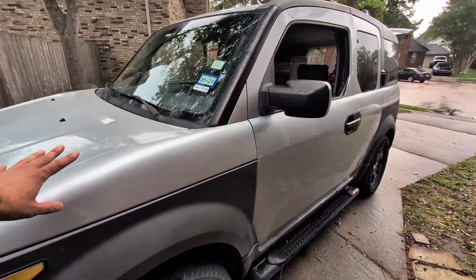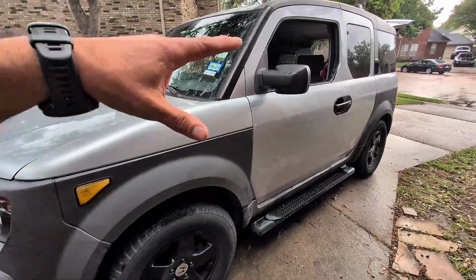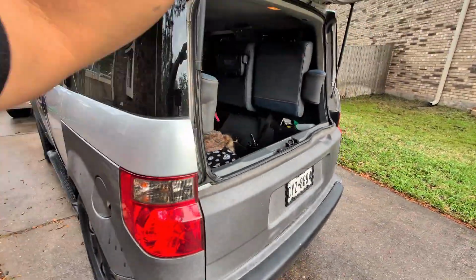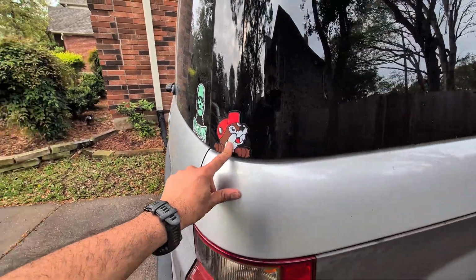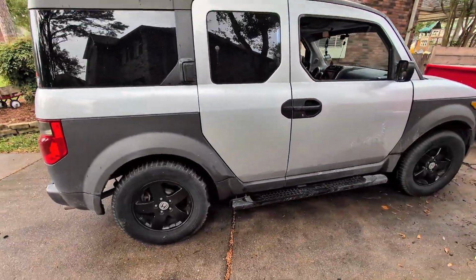So this car is kind of Frankensteined together. And it's kind of cool because everything that you see on this car came from another car. A lot of the parts on here, even the lights in the back. So what he did is he put the Frankenstein sticker. That's our Bucky sticker. Bucky's is a deal here in Texas. Don't mess with Bucky or Texas.